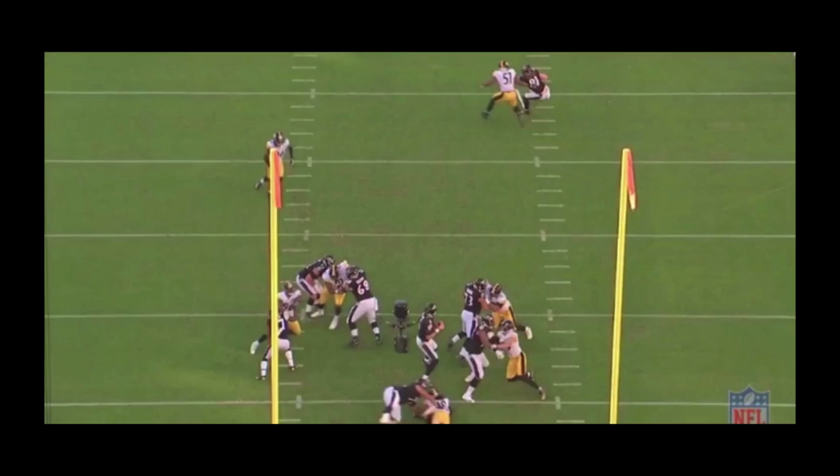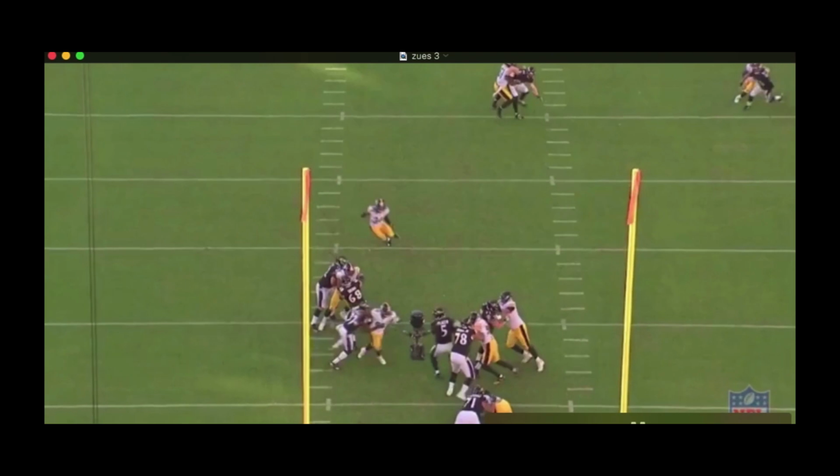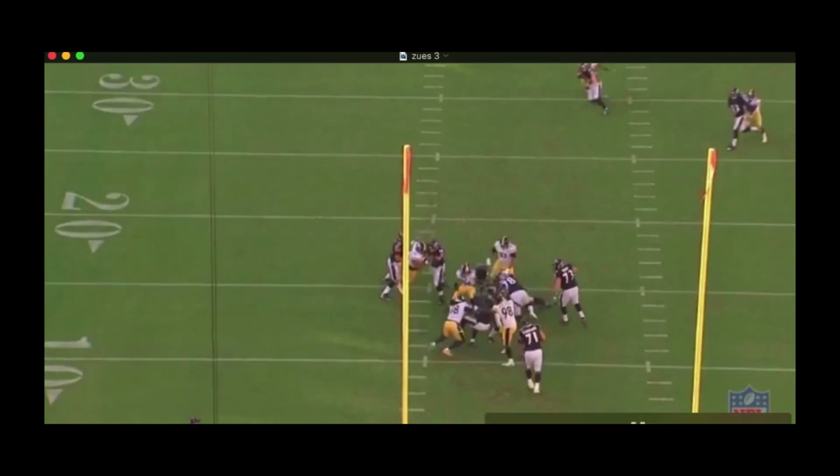But like I said, Brown will get better with reps, with gaining strength from an NFL program, with just playing the game. Again, he's a rookie, and he kind of gives up a QB pressure right here. But again, he'll get better with it.